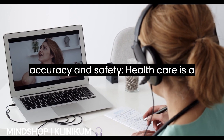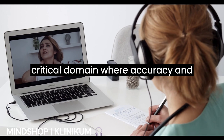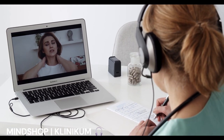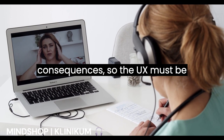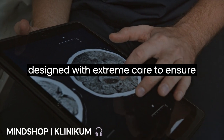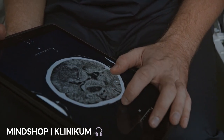Importance of accuracy and safety. Healthcare is a critical domain where accuracy and safety are paramount. A mistake in healthcare can have severe consequences, so the UX must be designed with extreme care to ensure that it is accurate and safe.